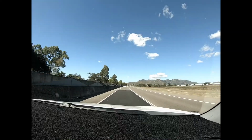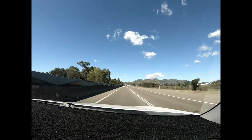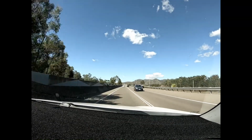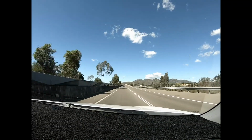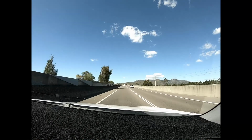But every time I see this view, I think I'm home. It just feels like home to me when I see Mount Stewart. And it doesn't matter where I see it from, the south side, the east side, the west, it just feels like home.